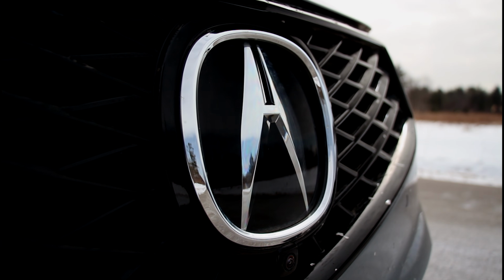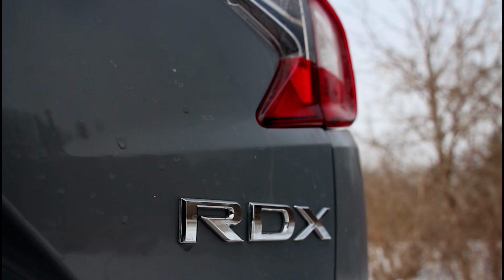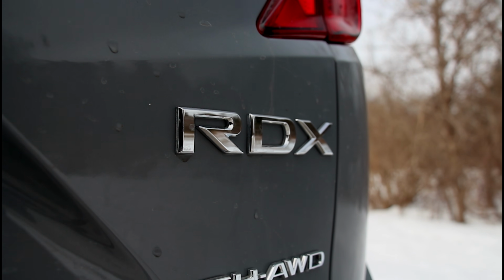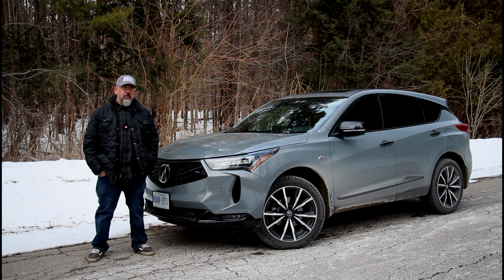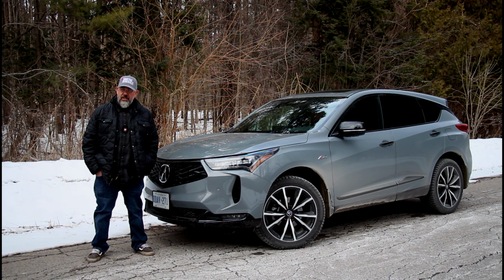Now I can hear the comment section already typing furiously, "It's not about the numbers." But is that just what we tell ourselves when the numbers aren't impressive? In this episode, we're going to look at whether this 2-liter turbo has enough guts to make the 2025 RDX top spec trim a contender in the hotly contested luxury SUV segment, or if you're better off spending your money elsewhere for your daily dose of adrenaline.